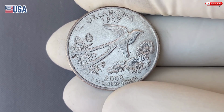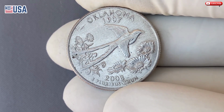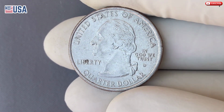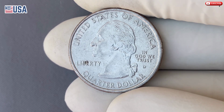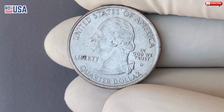So, why is this coin so exciting for collectors? Because it combines beautiful design, historical significance, and the potential for extremely rare minting errors. It's the kind of coin that tells a story, both about Oklahoma and about the fascinating world of U.S. minting. Every so often, one of these special quarters surfaces, and when it does, collectors go crazy for it.